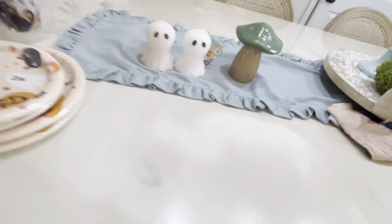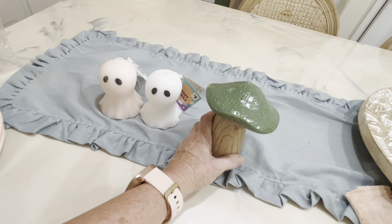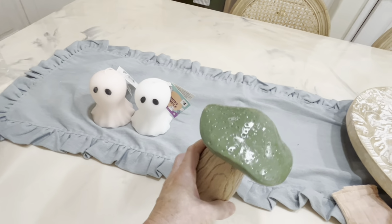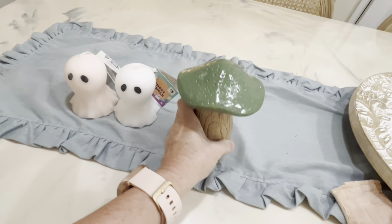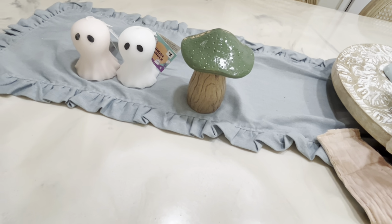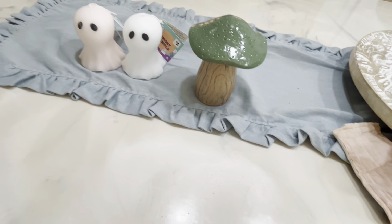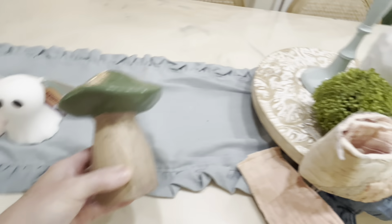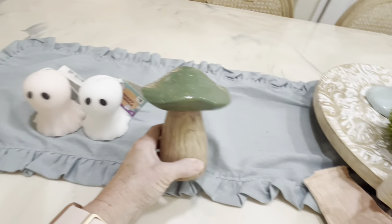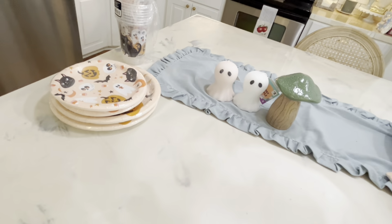And then the only other thing I picked up was this little mushroom. Mushrooms have been in for a while now. I have a few. I'm trying to think if I have one up there. I've got one upstairs, but this one was $3. They had a bigger one that was $5. They also had it in an off-white, I think an orangey and maybe even a yellow. But I like little things like this to go on my cake plates, stands, and things like that. I just tuck them around, and I thought the green would be pretty in the kitchen. So that was my little DG run today.